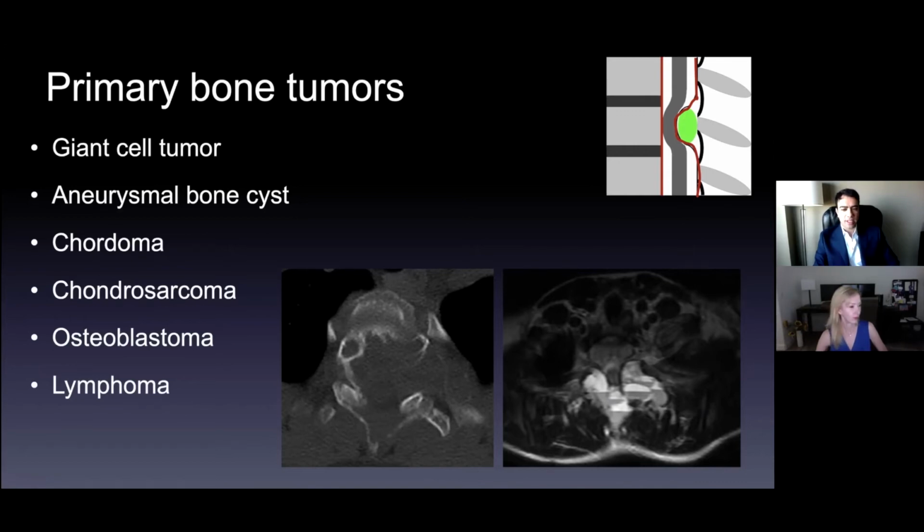My first experience with aneurysmal bone cysts was one that actually ruptured in a young patient and caused an epidural hematoma in the mid-thoracic spine. The patient needed emergent surgery. So these things are technically benign, as in they don't metastasize to other parts of the spine, but they can behave very, very badly.